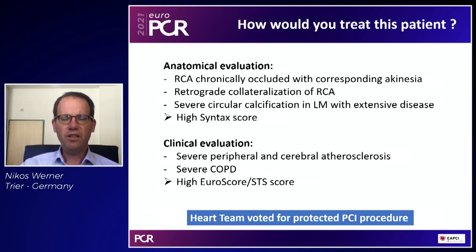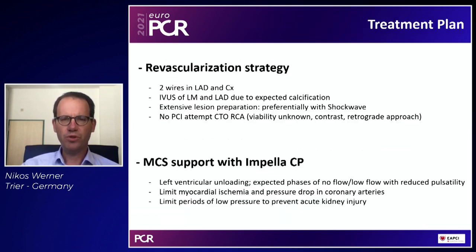So within the heart team, it was decided to go for a PCI procedure instead of bypass grafting, and we voted for a protected PCI procedure. This is the treatment plan. Concerning the revascularization strategy, we plan to revascularize the left main, LAD and circumflex first. We already did the IVUS of the left main, a very important investigation in order to evaluate how extensive our lesion preparation needs to be. In this patient, we plan to go for a Shockwave because of the very distal and very circular calcification.